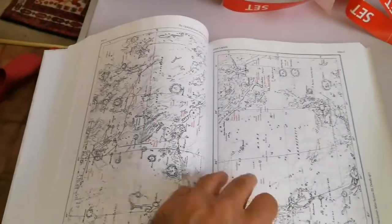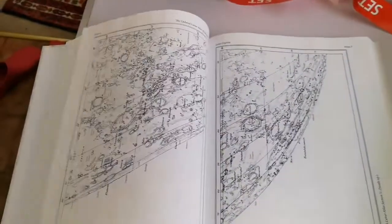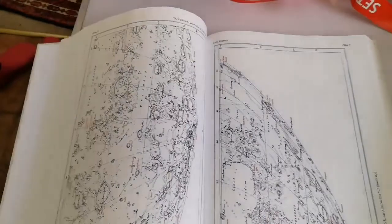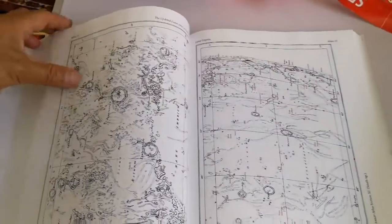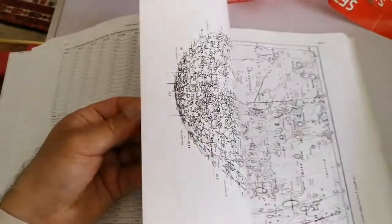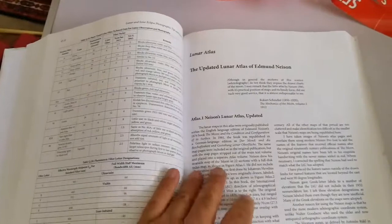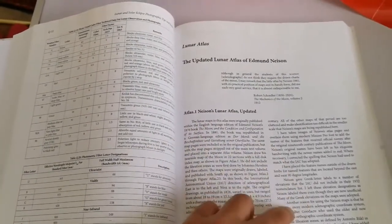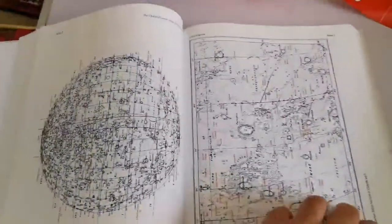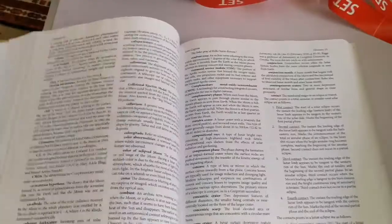It's practically, when you buy this, you have a lunar map section. Yeah, look. Is that a 1-inch map or a 200-inch map that guy made, with a lot of scribbles? The Nissan's Lunar Atlas. No, it's not that. So, hopefully. Lots of page after page of information.